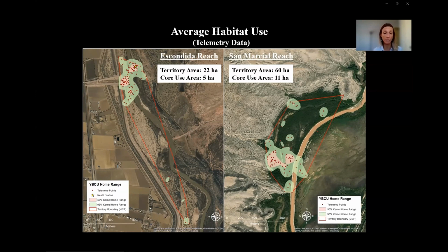This is evident, I think, by looking at the aerial imagery on these maps here. If you look at that left-hand map of Escondida, the riparian habitat is much more narrow, it's patchy, it's sparse, and it's constrained to the west, at least, by agricultural fields and residential development. On the other hand, that San Marcial habitat, it's a much broader floodplain. It's not even entirely encompassed to the east by this map. There's much more contiguous riparian vegetation, and the riparian vegetation is bordered by uplands habitat rather than by development.